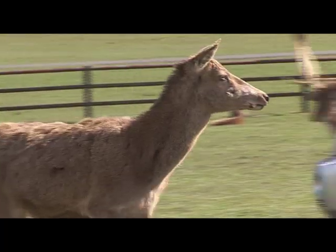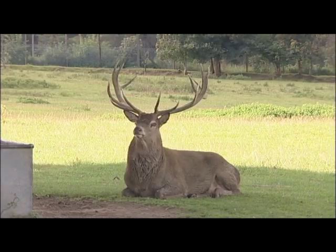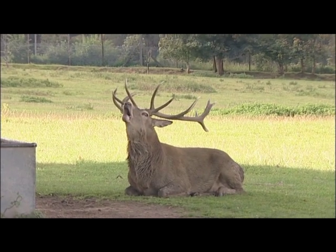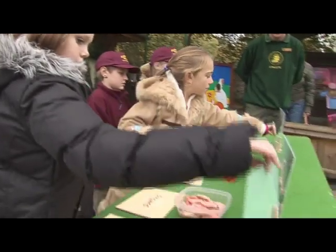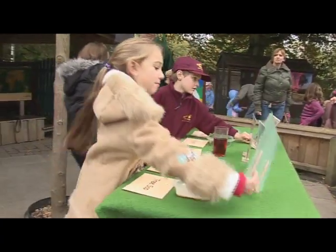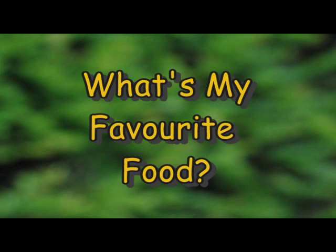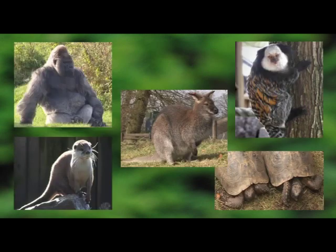And when you're in the safari park, you can feed the deer in the deer park. So, how are we getting on with matching the animals and their favourite foods? Well, we've had some help from the visitors here in Pet's Corner, and here are the answers. So, the foods we are looking at are special formula nuts, weeds, blackcurrant drink, prawns, and tree sap. And the animals that eat them are the gorilla, the marmosets, the otter, the tortoise, and the wallaby.